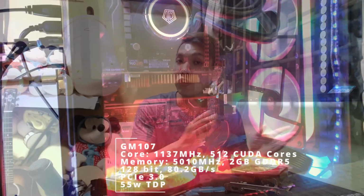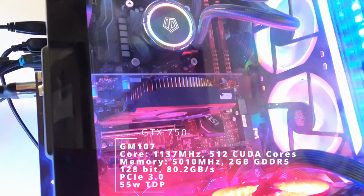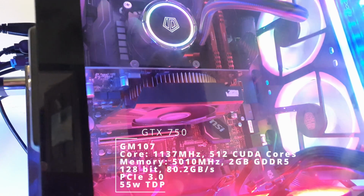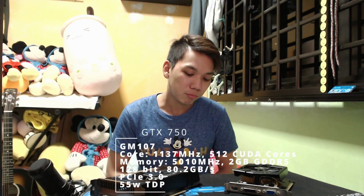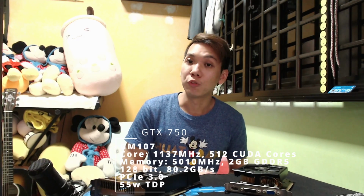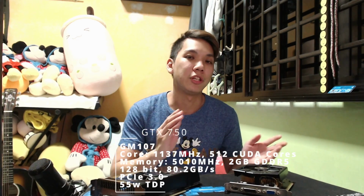Don't forget there's an SLI bridge here. Back then 50 series cards could SLI. Wow. Moving on. So we have the GTX 750. This is 3 generations later. The 750 is coming from 2014. It has the GM107 die, M meaning Maxwell generation. It has 512 CUDA cores, 2 gigs of video memory on GDDR5.